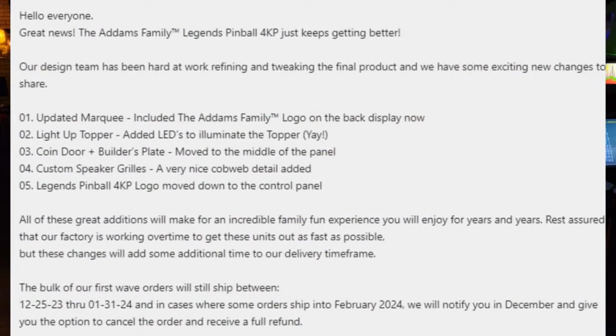Great news, Addams Family Legends Pinball 4K just keeps getting better. Our design team has been hard at work tweaking the final product. Some exciting changes: updated marquee; included the Addams Family logo on the back display now; a light-up topper with added LEDs to illuminate the topper; coin door plus builder's plate moved to the middle of the panel; custom speaker grills with a very nice cobweb design detail added; Legends 4KP logo moved onto the control panel, which most of us will be replacing with the one with the buttons and the joystick. All of these great additions will make an incredible family fun experience.